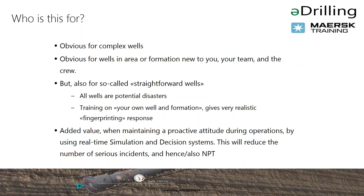But we also think it's very good for so-called straightforward wells, where you are just doing whatever you are used to doing and you don't have any expectations of anything happening. But as we know, all wells are potential disasters. You will have non-productive time and things happening in all kinds of wells, and being prepared for what can happen and maybe avoiding them would be very beneficial.